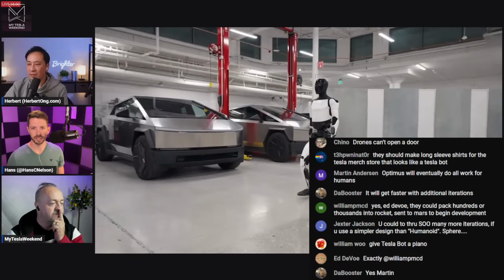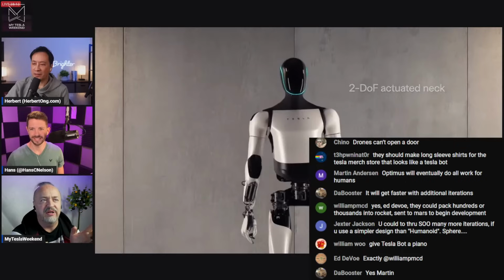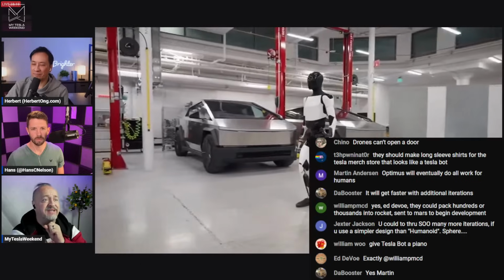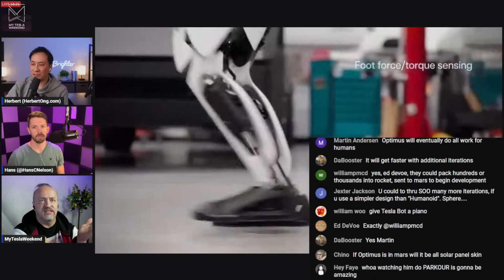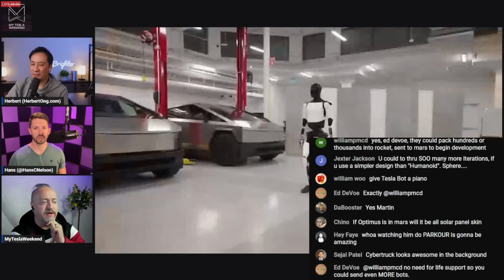Yeah. So this is what they do in quite a bit of their demos. They love to show off the Tesla bot in front of the Cybertruck. They've done this pretty well the last two demos that we've seen. So looking at this building from the inside, can anyone figure out where it is? Because it doesn't look like any building in Texas that I've seen. Why not? Why can't that be in Texas? Because that's the Cybertrucks. Look at the windows with the overhang there.